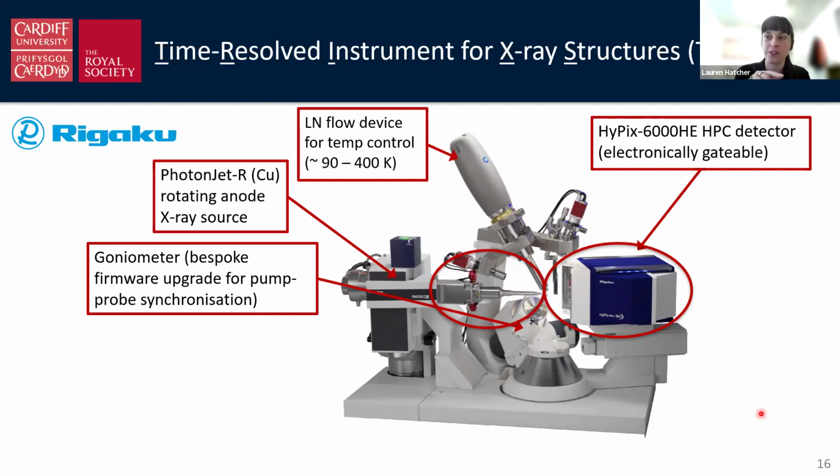We've actually got the fast shutter back in, because when we irradiate the crystal, we want to protect it from the X-rays as well. Then we've got a standard liquid nitrogen flow device, so we can control the temperature. And you can see it isn't actually, I apologize, it's not the one in the picture that I could find. We've got a high-pix 600 HE, not the arc that's in this picture here.